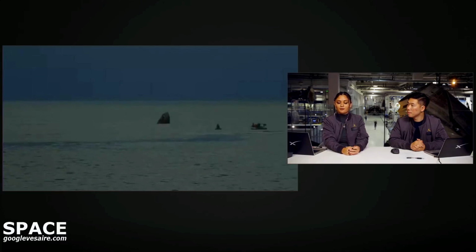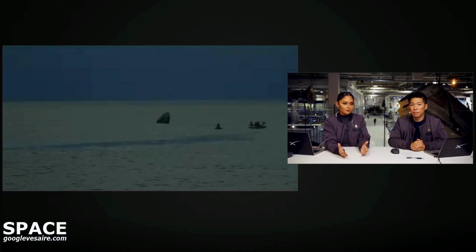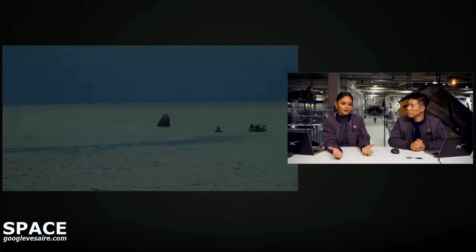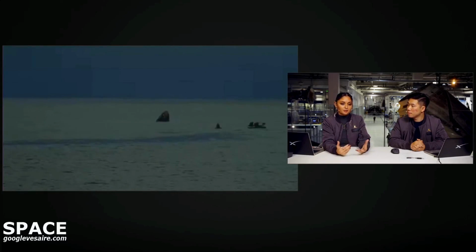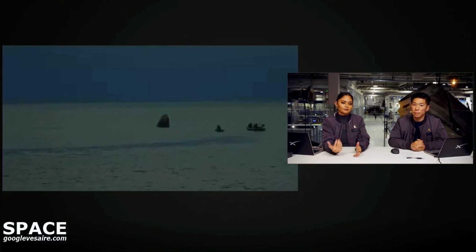So we do have some events coming up next. The fast boats will be approaching the Dragon capsule. They'll be doing some inspections to make sure that it is safe before we begin operations to lift Dragon out of the water onto the recovery vessel.